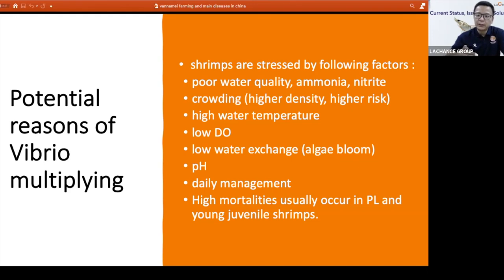The fact different will stress your shrimp. Maybe tomorrow morning the feed intake will decrease. You'd better monitor the shrimp feeding behavior. If it increases, then you reduce the feeding amount. Otherwise, if you keep feeding the same amount, it will definitely cause a problem for the shrimp.